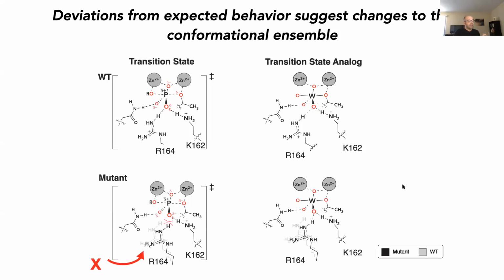Now let's imagine we make a distal mutant. So we leave our active site intact, but we make a mutation a few angstroms away. And imagine that there are some conformational rearrangements that somehow end up bumping R164 a little bit. And so in our transition state, we've gone from being very precisely and ideally positioned to maybe being a little bit too close with a steric clash, or it could go the other way, make a slightly worse interaction.